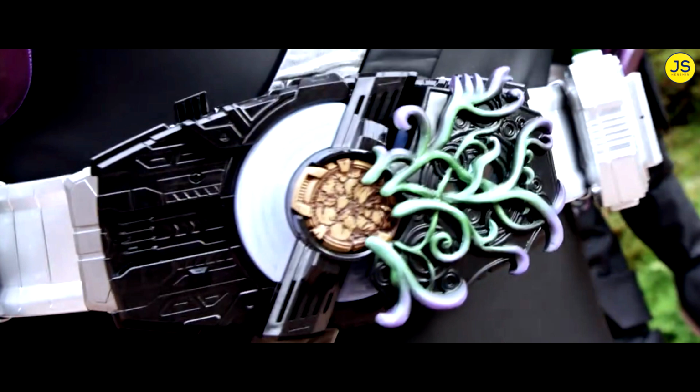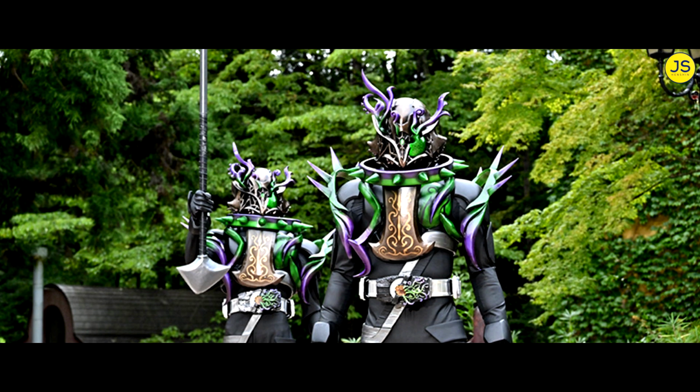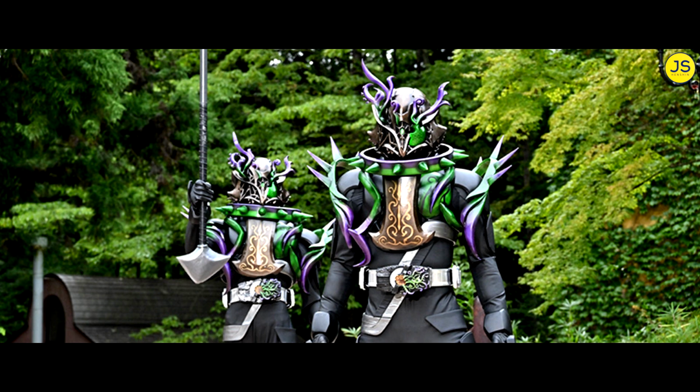Number 4. Yamato Buckle. Yamato used the Desire Driver and their own ID Core plus Yamato Buckle and successfully Henshin into Yamato Rider. And surprisingly, their power is quite strong.